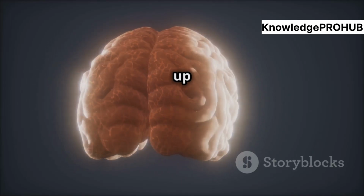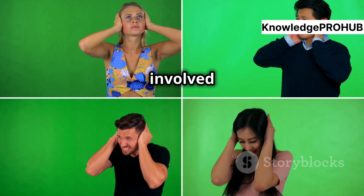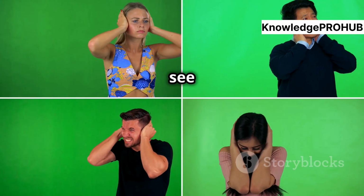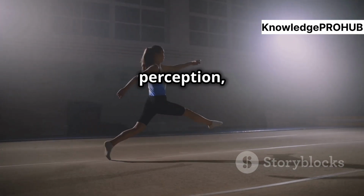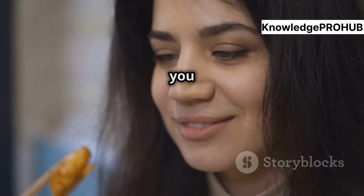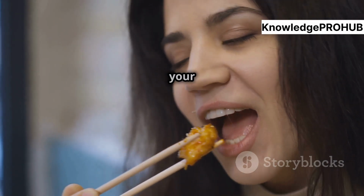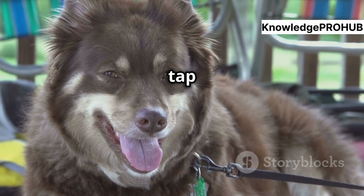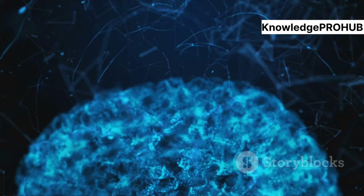The midbrain is made up of two main parts, the tectum and the tegmentum. The tectum is involved in visual and auditory reflexes, helping you react quickly to things you see and hear. The tegmentum plays a role in movement, pain perception, and motivation. It's also involved in the brain's reward system, which makes you feel good when you do something enjoyable, like eating your favorite food or listening to your favorite song. So the next time you jump back from a barking dog or tap your foot to a catchy beat, remember that your midbrain is hard at work.